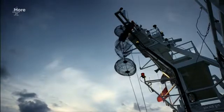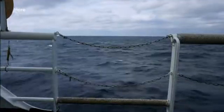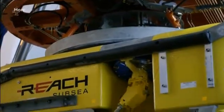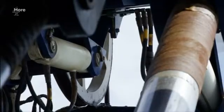Online and ROV, this is bridge. Vessel in position, ready to start whenever you are. ROV copy. Bridge copy. Latch open. Stand by.